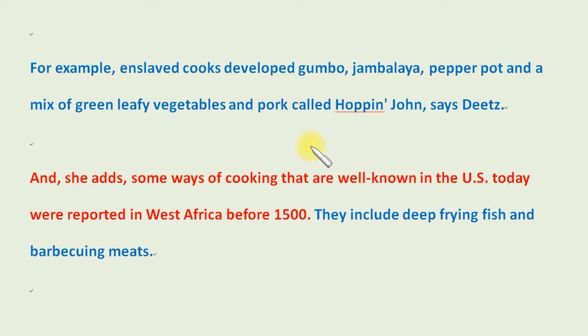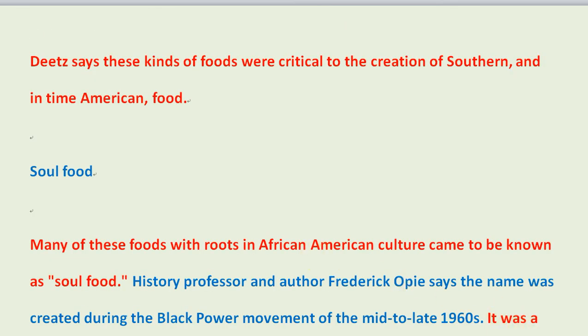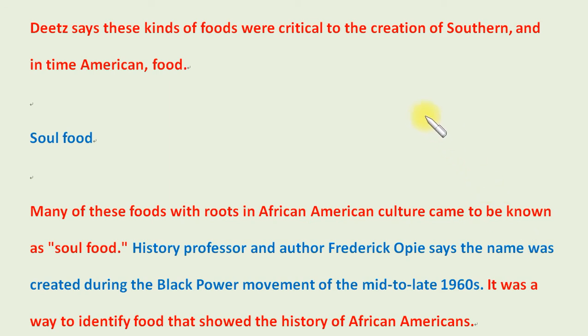For example, enslaved cooks developed gumbo, jambalaya, pepper pot, and a mix of green leafy vegetables and pork called Hoppin' John, says Dietz. And, she adds, some ways of cooking that are well known in the U.S. today were reported in West Africa before 1500. They include deep frying fish and barbecuing meats. Dietz says these kinds of foods were critical to the creation of Southern and, in time, American food.